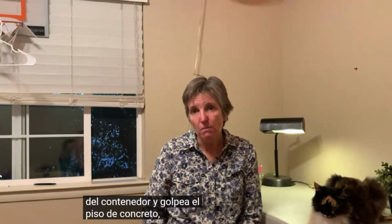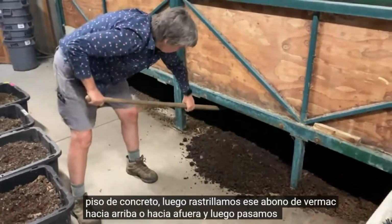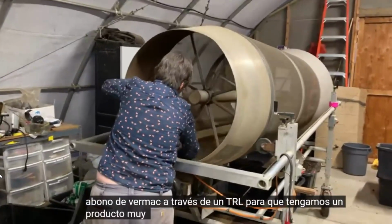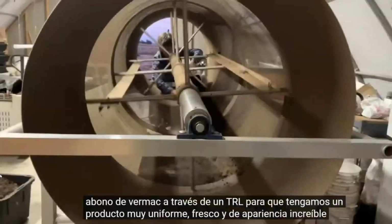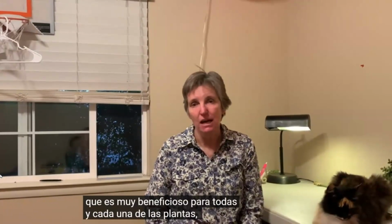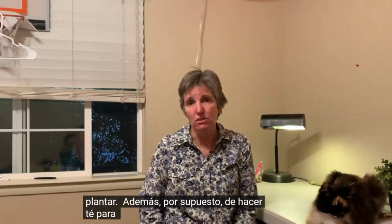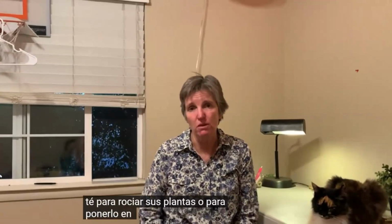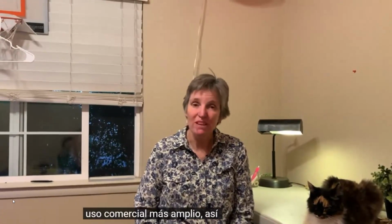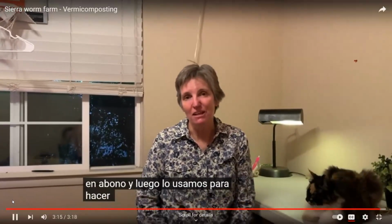It hits the concrete floor. We then rake that vermicompost up or out, and then run that vermicompost through a trommel. So we have a very uniform, fresh, awesome looking product that is just so beneficial for any and all plants. People use it for planting, as well as, of course, making tea to either spray their plants or to put into their irrigation systems for bigger commercial usage. So that's how we bring feedstock in, compost it, and then use it to make vermicompost.